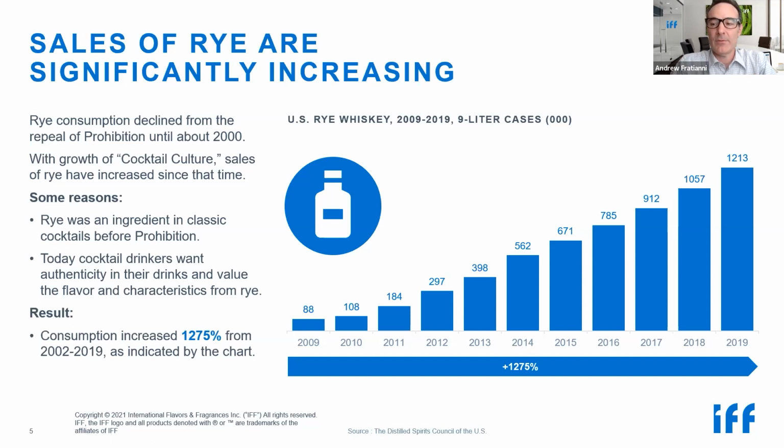The other part in there too would be, I would have to say, the popularity of the television series Mad Men, which you viewed on AMC, and Don Draper, and the cocktail culture of the 1960s.